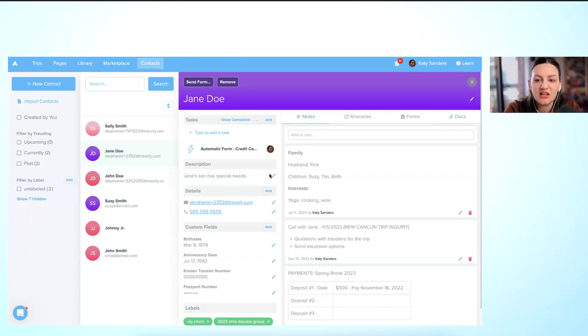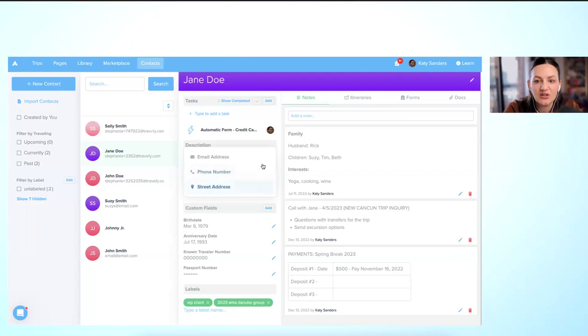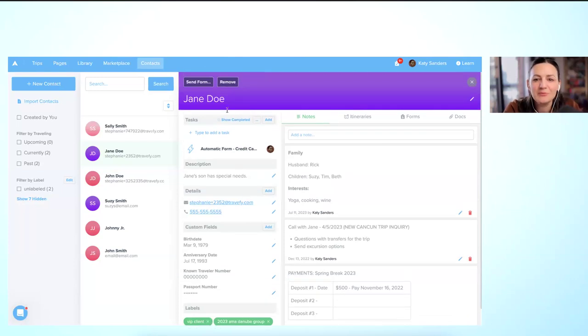You also have a lot of manual options where you can add descriptions, change their name, and put in all their details like email, phone, and street. You can also include custom fields, which we'll go into, and you can have labels and things like that. So it's pretty straightforward.